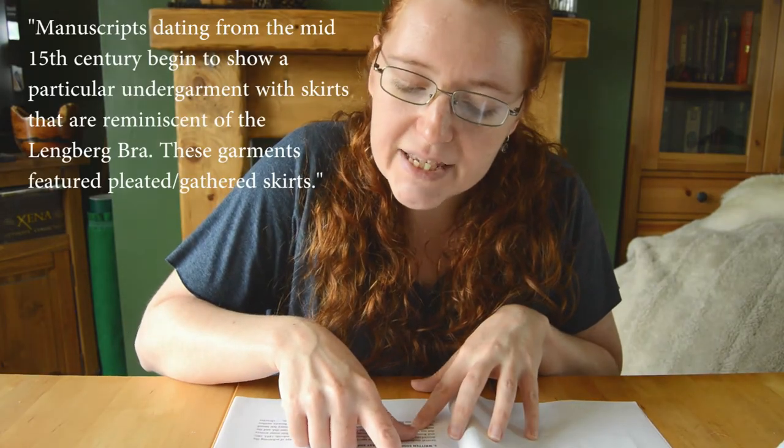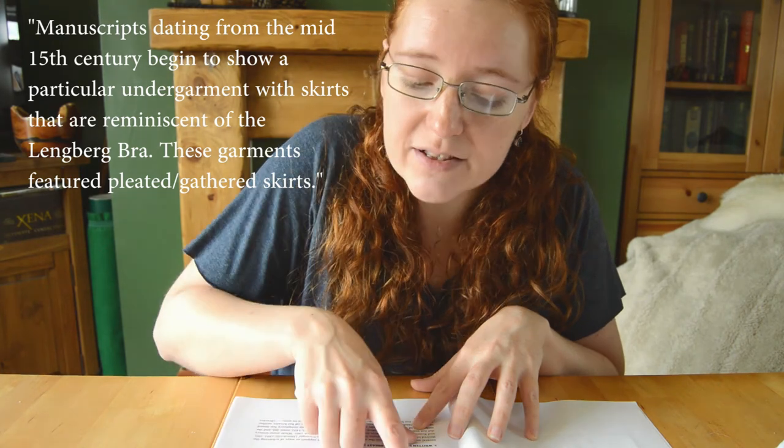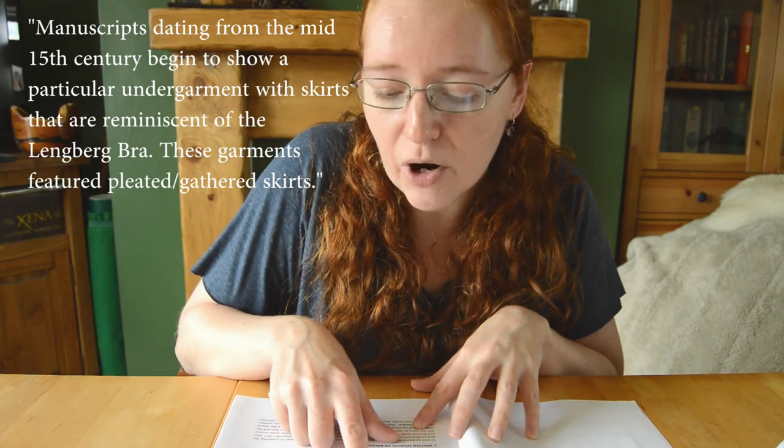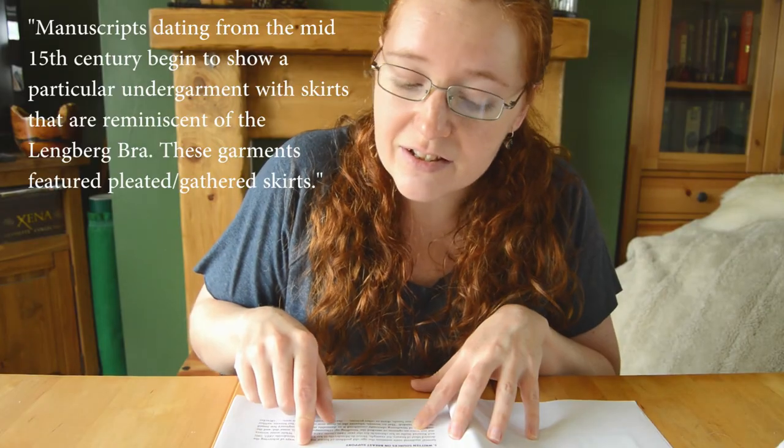Now I'm wondering how the skirts were shaped. I mean, on here it says, manuscripts dating from the mid-15th century begin to show a particular undergarment with skirts that are reminiscent of the Lengberg bra. These garments feature pleated or gathered skirts.